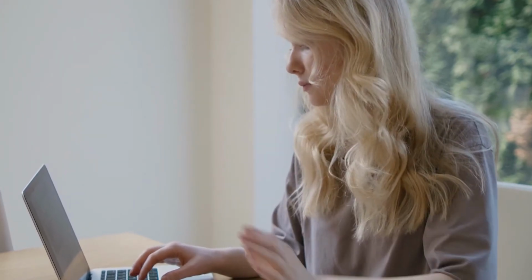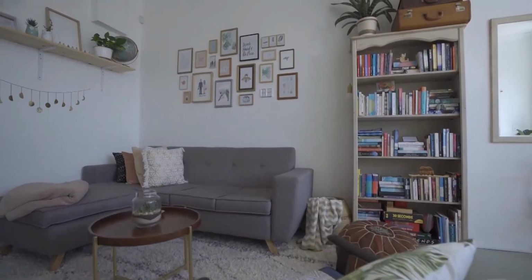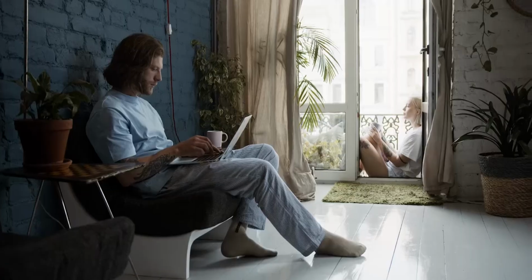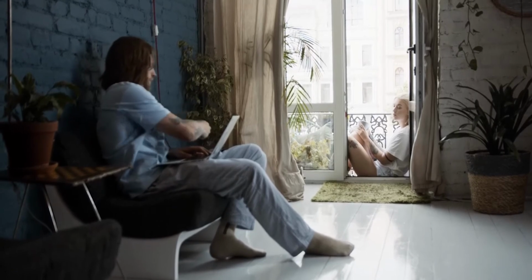regardless of the weather. So if you love books or just like to collect vinyl records and magazines, this may be your ideal working area. And that's it for our 12 home office design inspiration concepts.